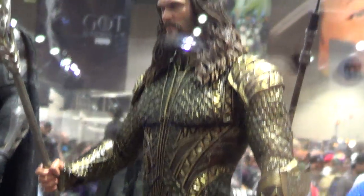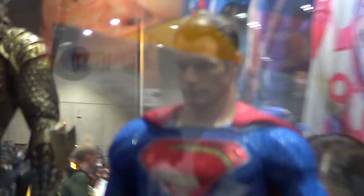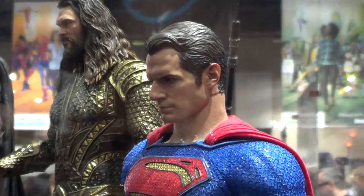Just want to make sure, but wow, Aquaman looks really cool. That suit is very intricate. We get Superman right here, looking pretty good, except for the blurriness. Come on, stop being blurry, camera, there we go. Not bad, not bad at all.